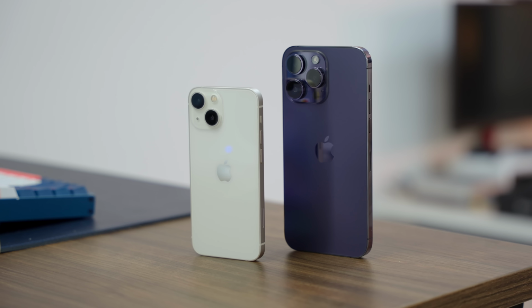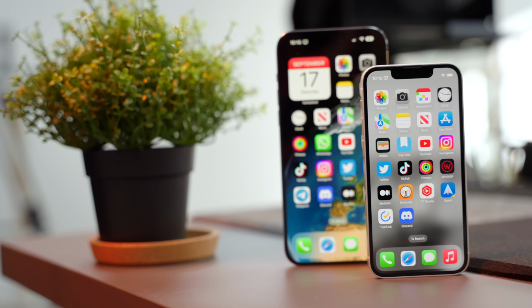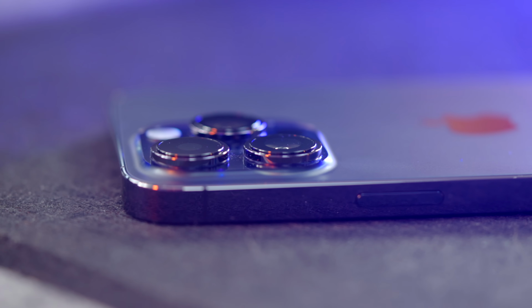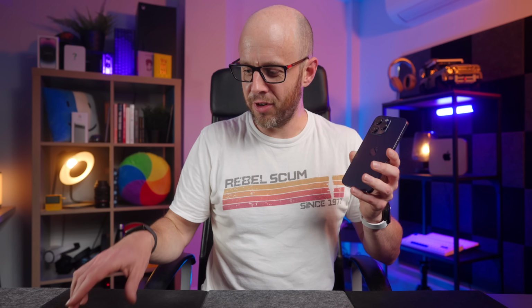I went with the biggest one for two reasons. Firstly, the battery, which I'm hoping is going to be just as good as the iPhone 13 Pro Max, which was ridiculous. And the second thing is the beefed up camera system. And this is because this phone will play a key role in my vlogging channel, which will launch later this year. But what is it like to go from small to very big?